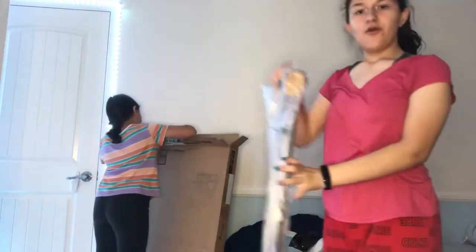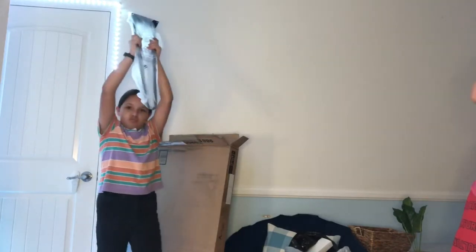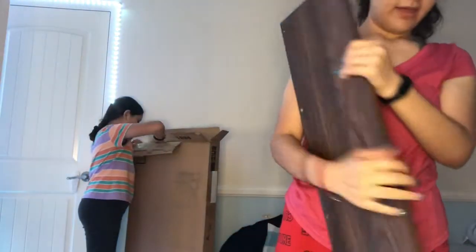Oh, it comes with one leg to hold it up. I can't take this out. Oh, I ripped the bag though. I got a leg. This is the color of the desk. It's like this brownish color. It's really pretty. Really like it.